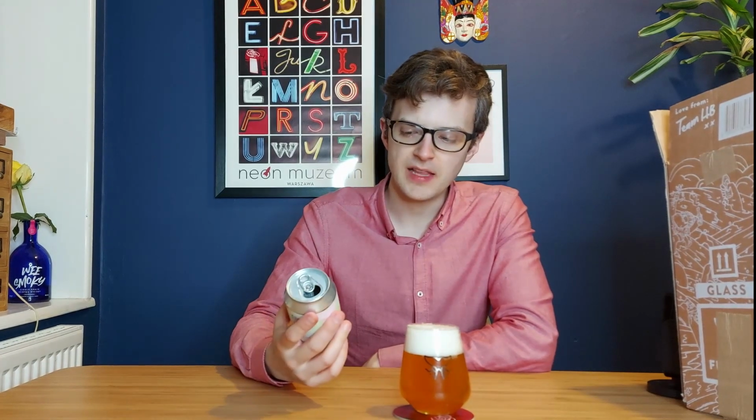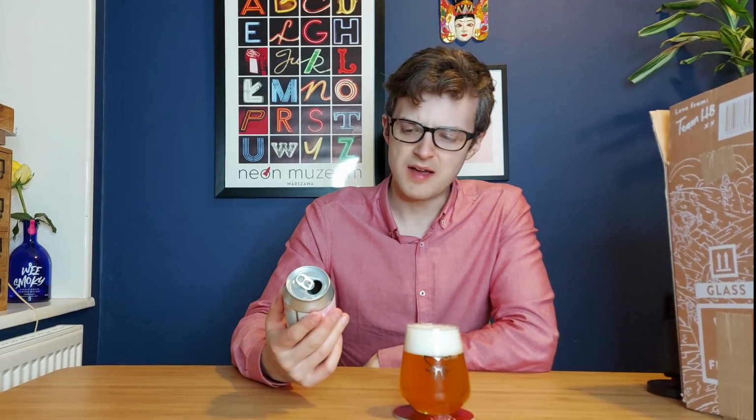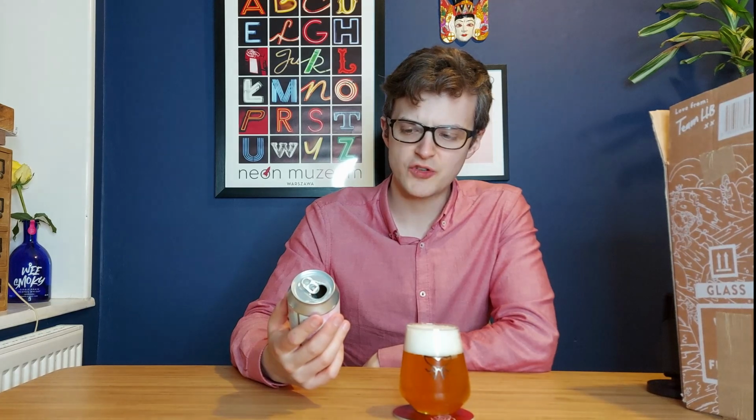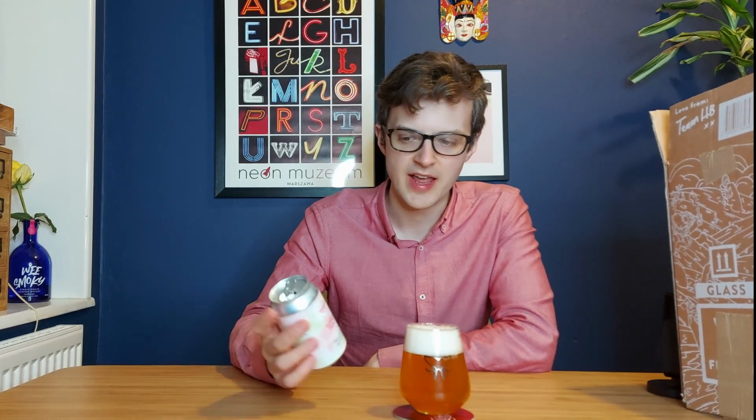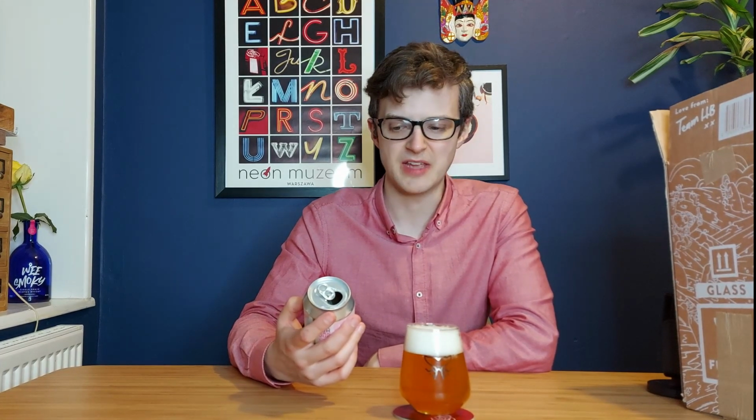We didn't address the can on this one, and I'm going to do that quickly now. It's a lot of different pastels, some slightly abstract pastel cloud pattern printed on here. It's fairly unremarkable. It's not anything that's making me desperately reach out for this beer, but I'm intrigued to see what's in it. It means that whatever is inside the can is likely to look a lot better than what is on the outside.